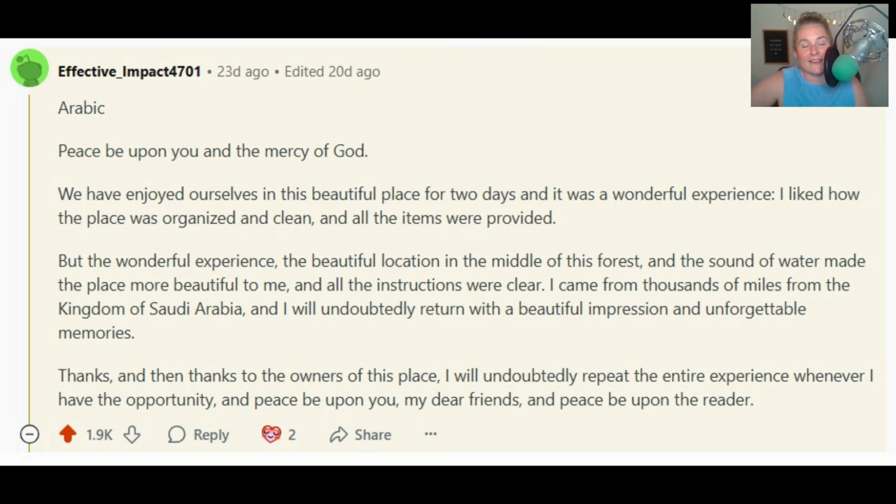So again, it was in Arabic, and they said, "Peace be upon you and the mercy of God. We've enjoyed ourselves in this beautiful place for 2 days, and it was a wonderful experience. I liked how the place was organized and clean, and all the items that were provided. But the wonderful experience, the beautiful location in the middle of this forest, and the sound of the water made the place more beautiful to me, and all the instructions were clear. I came from thousands of miles from the Kingdom of Saudi Arabia, and I will undoubtedly return with a beautiful impression and unforgettable memories. Thanks, and then thanks to the owners of this place. I'll undoubtedly repeat the entire experience whenever I have the opportunity. And peace be upon you, my dear friends, and peace be upon the reader of this guest book entry."